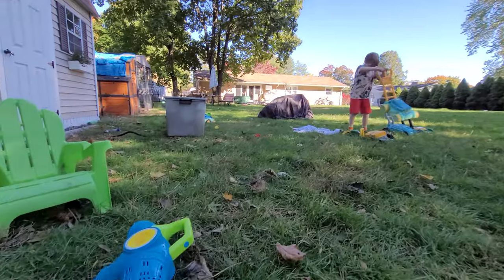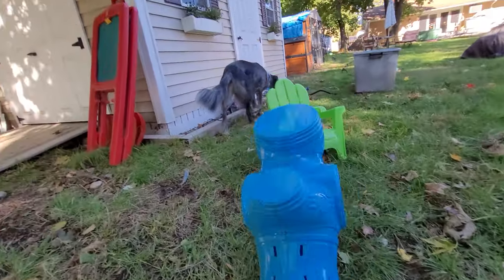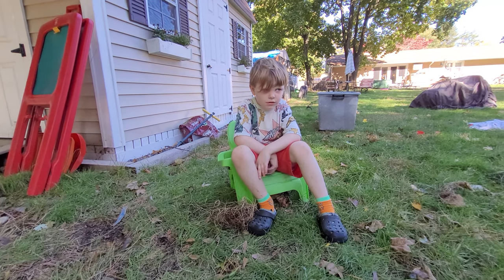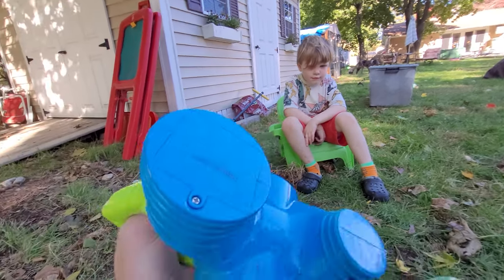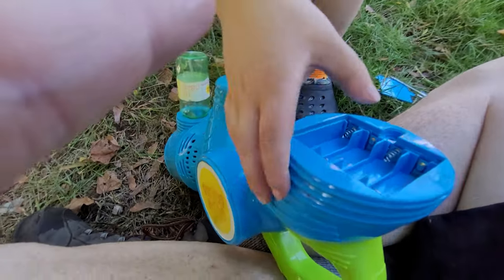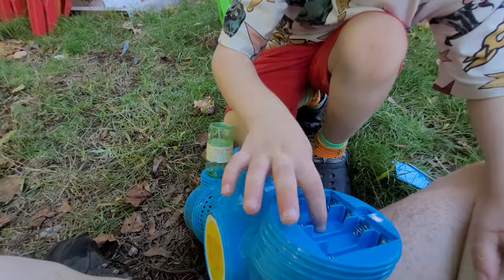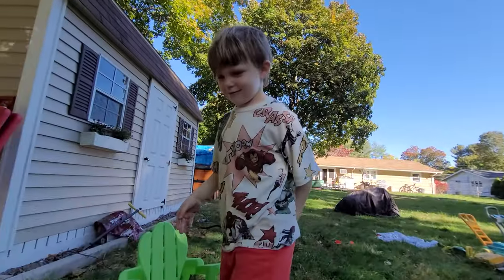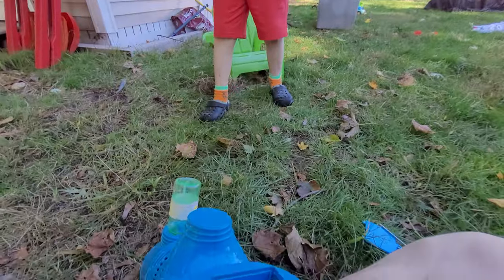And we're going to test this leaf blower next. I think it's going to work, at least for battery. It might need batteries. Okay, let's check. Let's check the batteries on the bottom here. So it has four batteries. Let me count: 1, 2, 3, 4. You are four. All right, let's test these batteries out here.